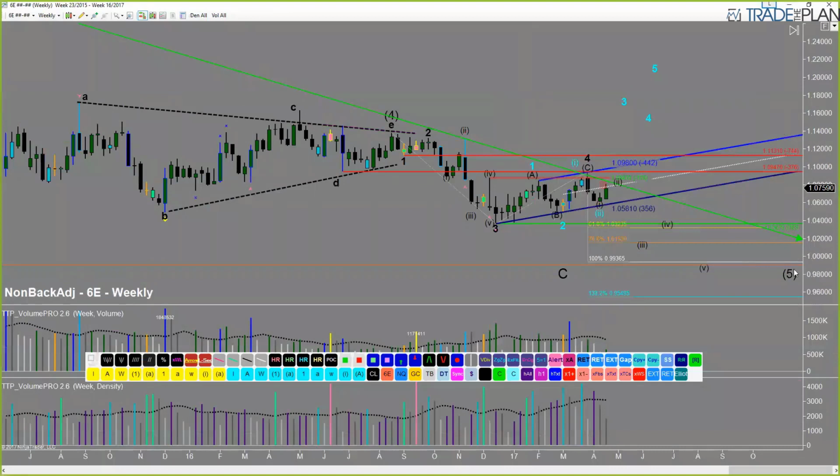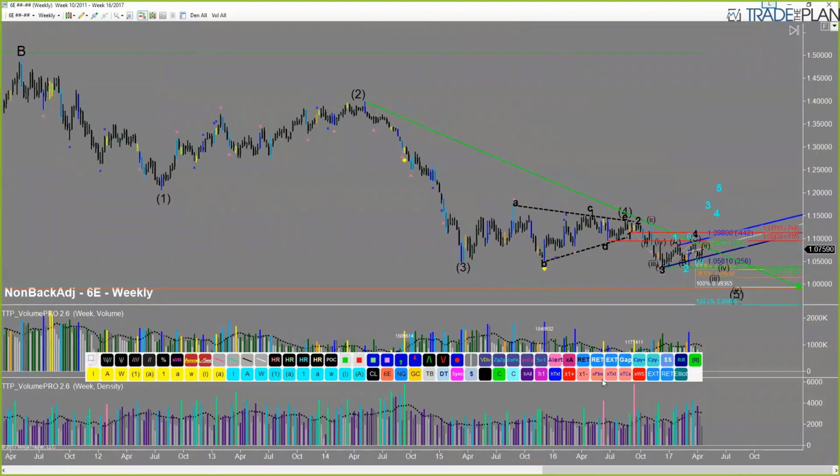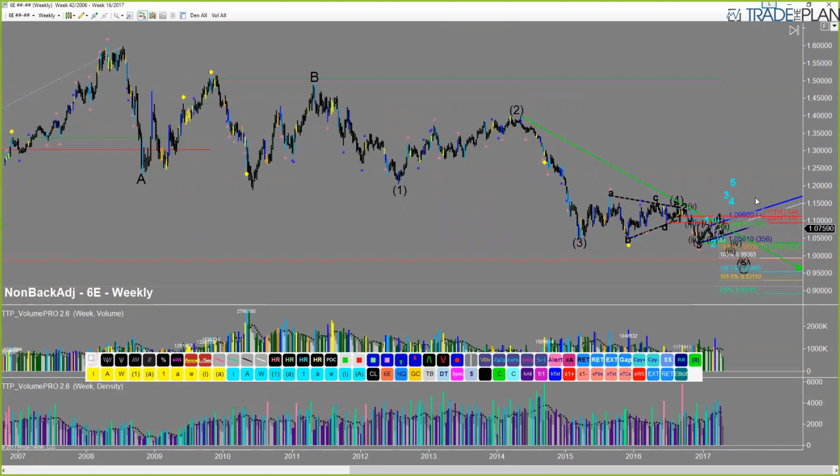And then that would be our complete giant C wave down, out of which we have the biggest bull market that we've ever seen in the euro and big bear market in the dollar. So it's all looking just right for that to finally happen. Finally come on down and get to parity. And that's looking like maybe even below parity. So I would expect to make it back to this trend line.